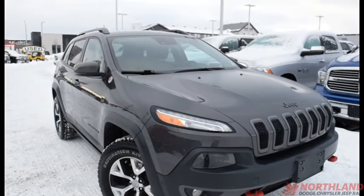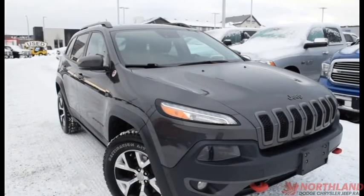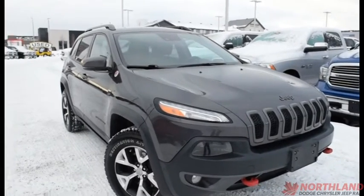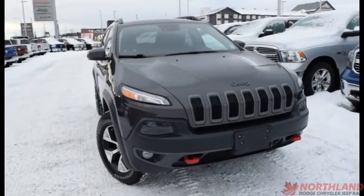Hello, this is Seth from Northland Dodge in Prince George, and today we're taking a look at a 2015 Jeep Cherokee Trailhawk. Under the hood we have a 3.2 liter V6 engine and a 9-speed automatic transmission. Let's take a look around.